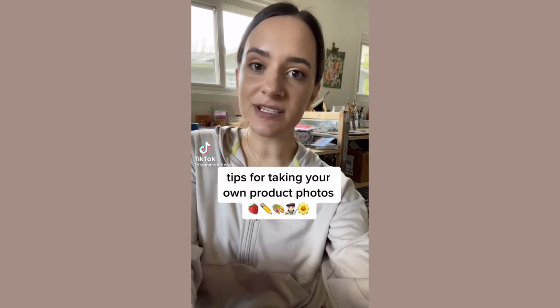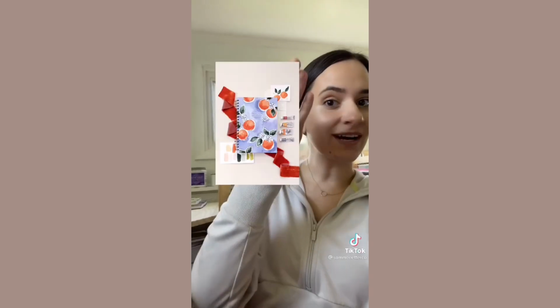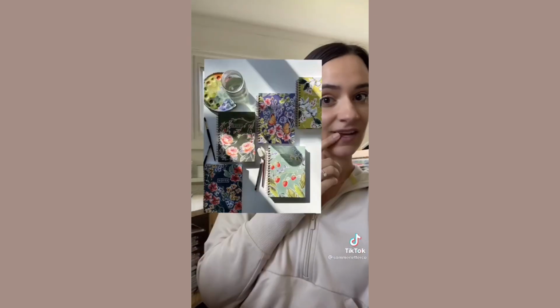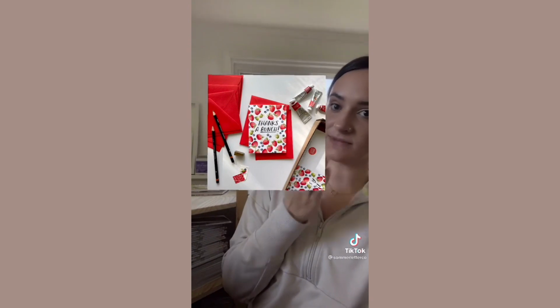Here's a couple of tips and tricks for taking your own product photos. Here's a product photo I took. Another product photo I styled. A more casual one I took with my iPhone. Another casual one I took with my iPhone this morning.